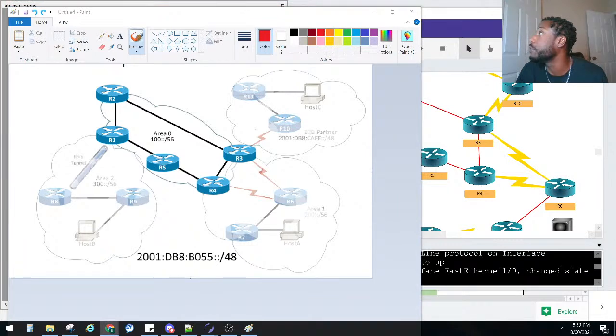Just a quick little lab we're going to do on OSPF version 3. Again, that's the IPv6 version. I'm going to give it a couple minutes for some people to tune in. This is a single area OSPF, so we're working with just one area. We're back to doing single area, but we're working with IPv6 addresses, or interfaces, rather.